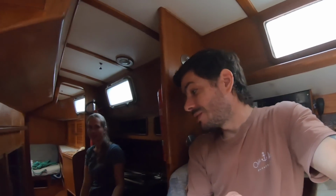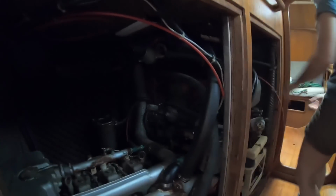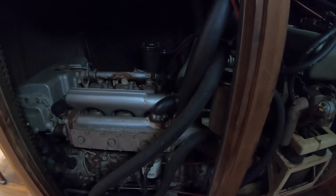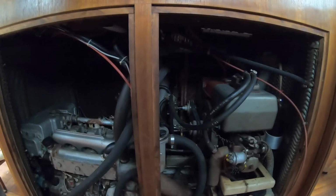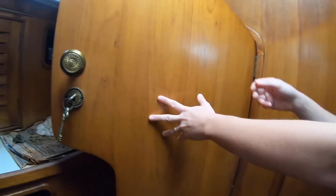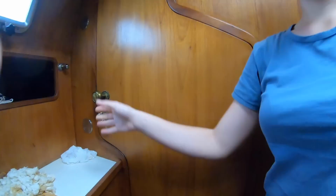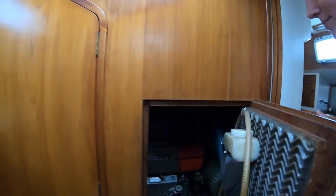That's how big the engine room is. And you can have access from here, from here. So this is a MWM 58 horsepower, 3 cylinders, 1, 2, 3 cylinders, and this is a Yamaha 1-cylinder generator, and you have access through here, the whole side. We can close the door, and we can have our little space here. And here is the engine. That's the generator.